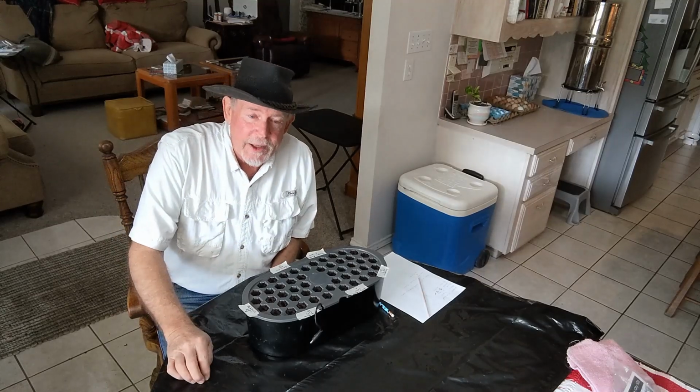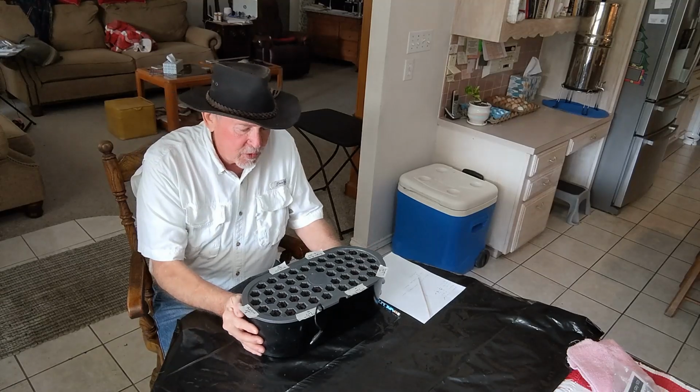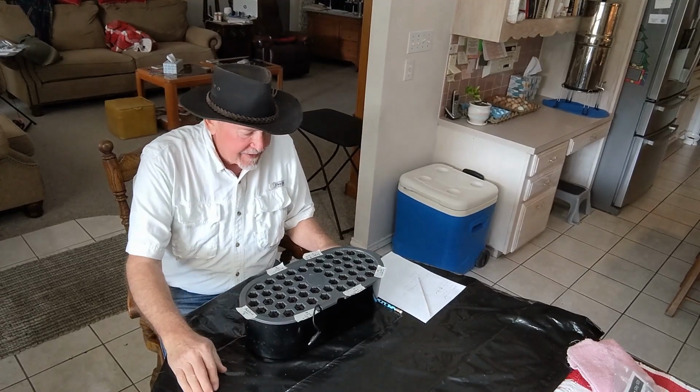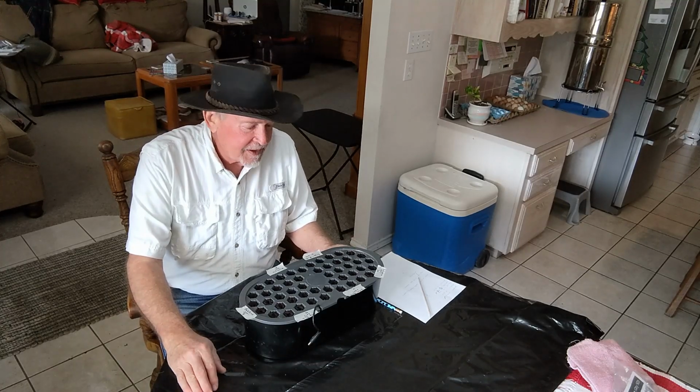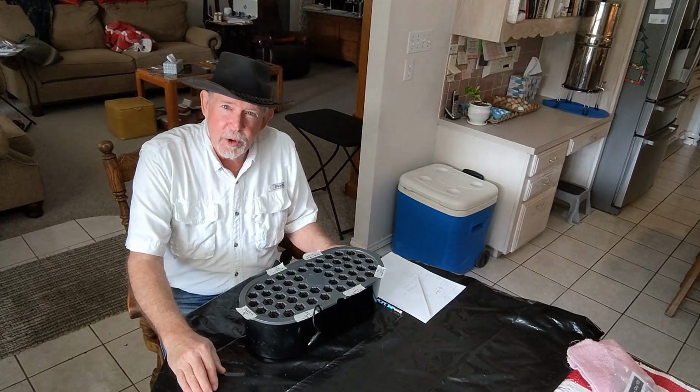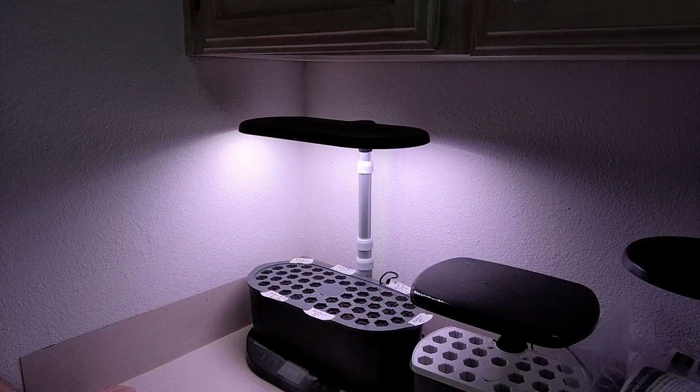And my 2025 peppers are all planted. Now, it's time to move this container back in with the rest of the seed starting system, get a light on it, get it programmed, and get it started to grow. And the pepper starting system is up and running.